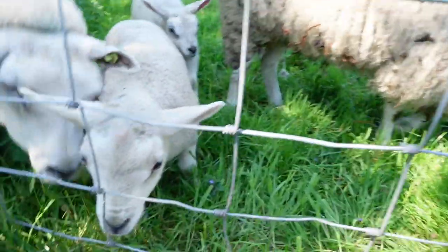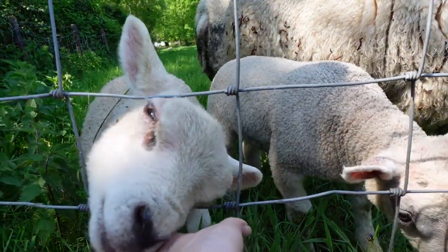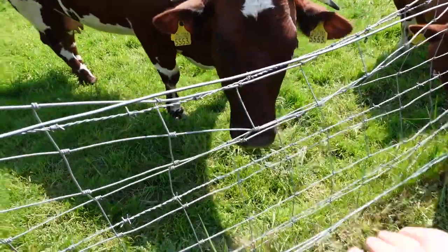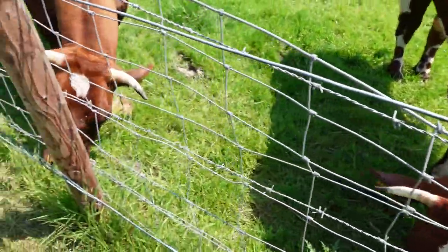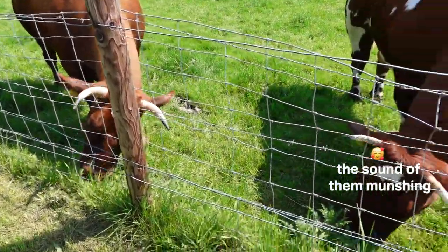We haven't gotten to the Japanese garden yet, but we found some sheep and oh no! Oh my god! Oh, I don't have anything. I love cows too, though. Hello, cow. Hello. You're really big. Are you intimidating?